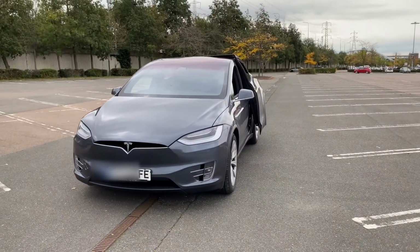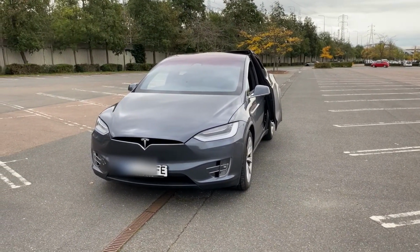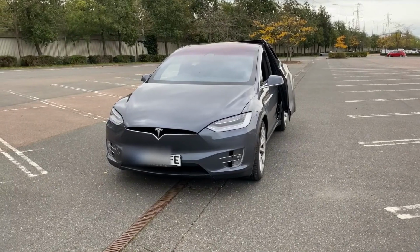Stop there. Yep, so long for smart cars. It's kind of dumb.